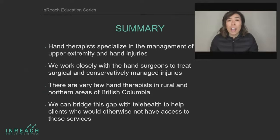So in summary, hand therapists specialize in the management of upper extremity and hand injuries. We work closely with hand surgeons to treat their conservative and surgically managed patients. There are very few hand therapists in rural and northern areas of BC, but we can bridge this gap with telehealth and with InReach to help clients who would otherwise not have access to these services.